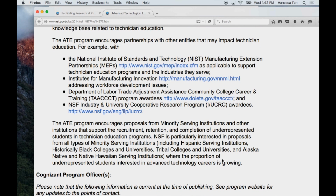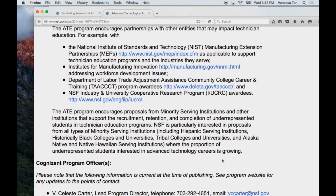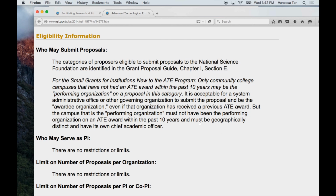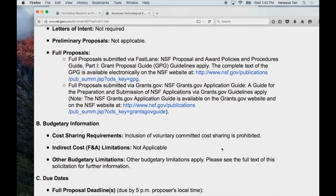And then again, you've got the synopsis of the program, focus on 2-year schools. It talks about the importance. And that's the kind of language, when you're writing the proposal, you want to be using very similar language, so that if they say our priorities for this program are X, Y, and Z, somewhere in your proposal, X, Y, and Z are very explicit. And then we got award information. Who may submit proposals is the eligibility again. And here there is an additional requirement that if you've had one in the last 10 years, you're not eligible. So you have to know your institutional history a little bit as well, or be able to find that out.